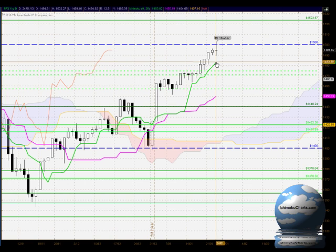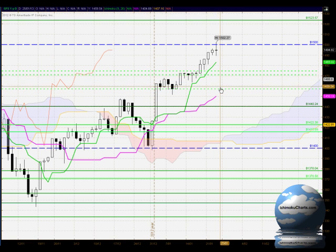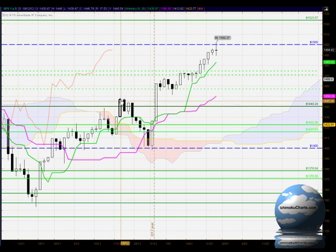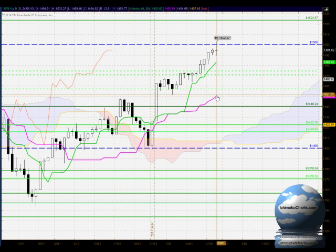But as I've mentioned, potential support at the Tenkan-sen, and then further down below these dotted highlighted lines of previous support and resistance areas, and then certainly down to the Kijun-sen around this 1450 level, coincides with this swing high and a form of tweezers top, and that will be very, very strong support if the market trades down there. But I doubt that it will trade down there in a hurry.